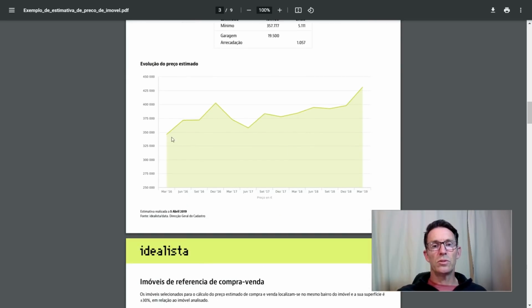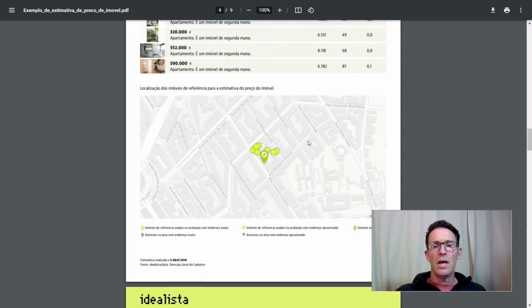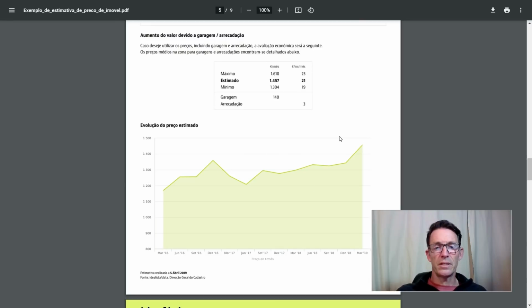And then they'll do an evolution of the price over time. This is from 2016 all the way to 2019. And then they'll make a reference of about how many properties there are around, 1, 2, 3, 4, 5, 6, 7, 8, and see exactly similar properties, the same size, whatever. And they will make an assumption based on that, and then they'll work out how much you could rent that out for, what's the minimum estimated, maximum estimated, and evolution of that price as well.